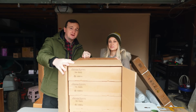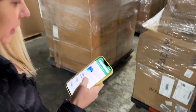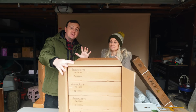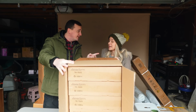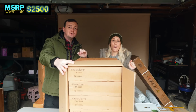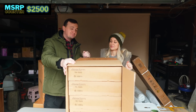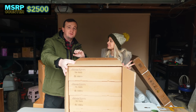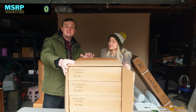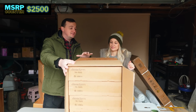We looked up the SKU number on the outside and knew when we looked at the pallet that there were TV antennas. So there's 10 times 5 boxes, so that's 50 TV antennas. And what do they retail for? $40 a piece. So that's a $2,000 retail value just in the TV antennas. So if we take our rule that we can usually sell between 40 and 60% MSRP, we still have about $1,000 in profit with these TV antennas.